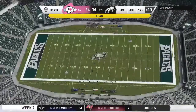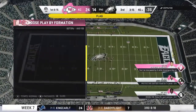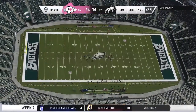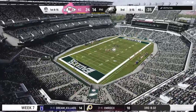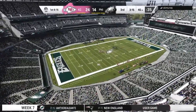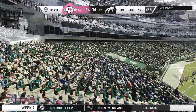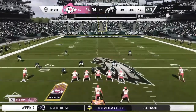Now whistles and a flag down. Looked like one of the Chief linemen might have moved. Here we go. A false start backs him up 5, 1st and 15.